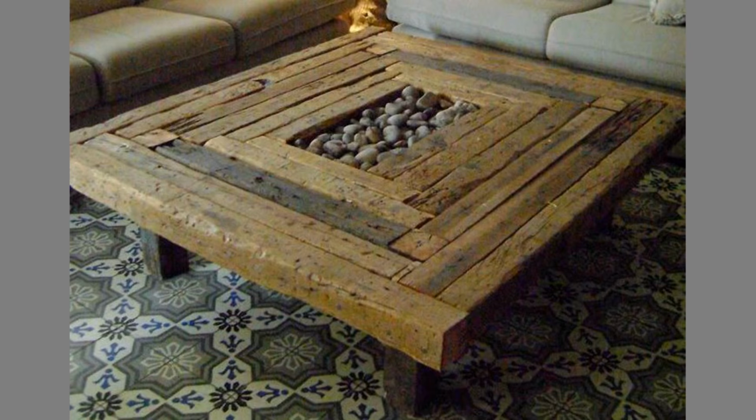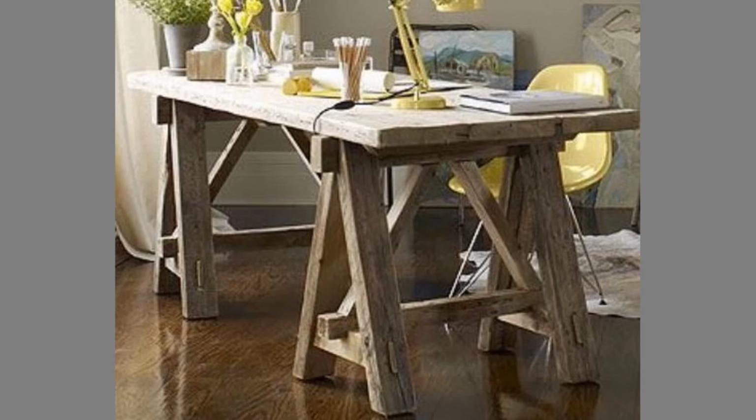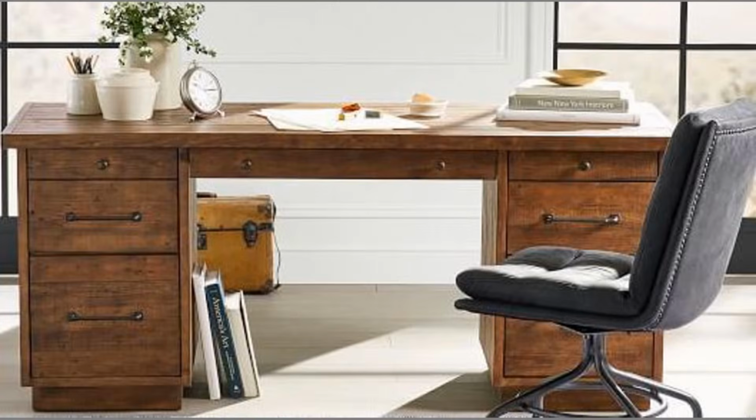Reclaimed wood furniture also brings with it a powerful emotional and historical connection. Knowing that your dining table once served as the flooring in a historic barn, or that your bookshelf was built from old factory beams, adds a layer of meaning and narrative to your living space. This sense of heritage and continuity fosters a deeper appreciation for the items we bring into our homes and encourages mindful consumption. In this way, each piece becomes a conversation starter, a functional work of art with a story to tell.